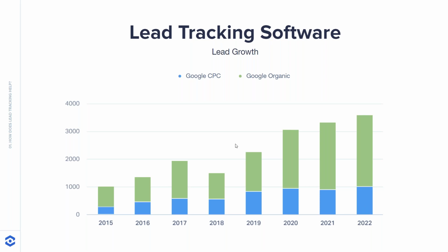I know that the Google CPC is lower. If you look at the bottom here, it almost looks like it flatlines. But what has happened is we became more strategic. We got fewer leads, but there was a much higher value per lead, and I'm going to talk about that as well. What I want to show you with this chart is that by using lead tracking software, you can continue to grow over many, many years by having the data and being strategic.